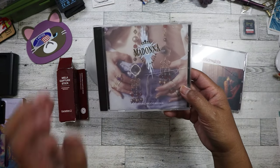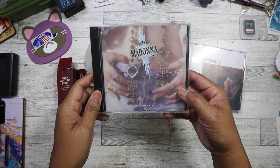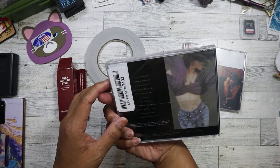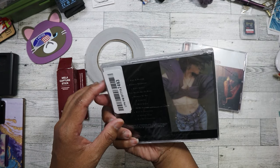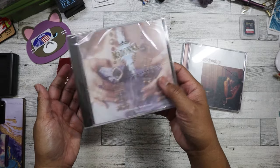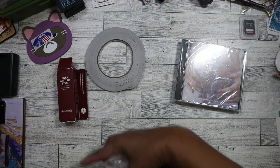And then I found this one. I haven't opened it. This one is Madonna's Like a Prayer album. And I love this album. So I'm going to keep this one for sure. Let's see what else. I didn't get a lot. I stayed under my goal of like $10, 10 items. So that's $10. So let's get the rest of it out here.